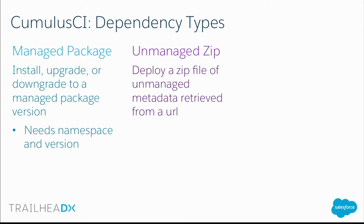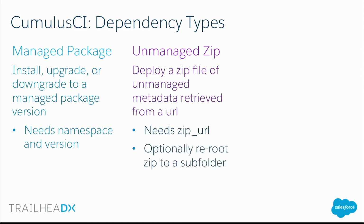You can do an unmanaged zip, where you basically point it at a URL where it can find a zip file, and it expects to be able to find the package XML kind of in the root of that zip. So it's just unmanaged metadata that it's going to download and deploy for you. And you can optionally reroute that to a subfolder in the zip file, which is if you want to pull down a GitHub repository and deploy some subfolder of that, you can use that functionality.